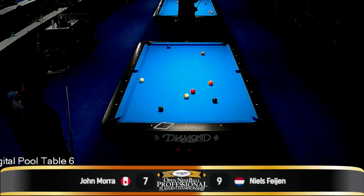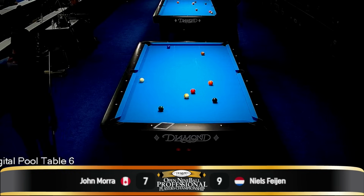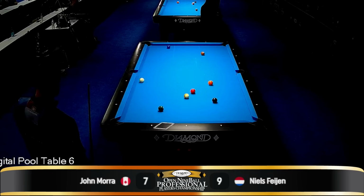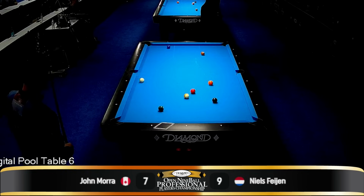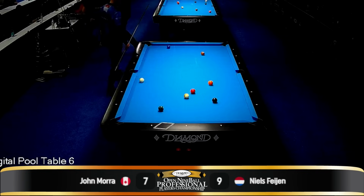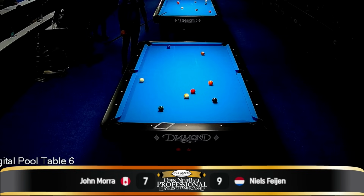Niels really taking a look at this one. Trying to devise a plan to play John safe. Going for it and missing, if John gets out, it's a little interesting at that point. It'll be John's break next. Yeah, it would be John's break.